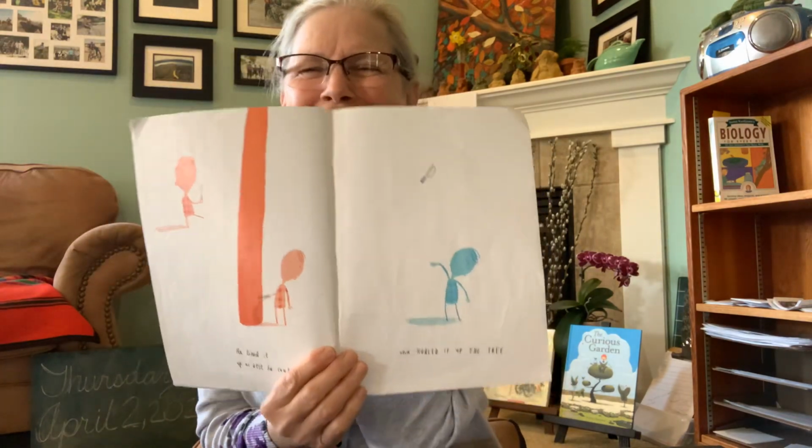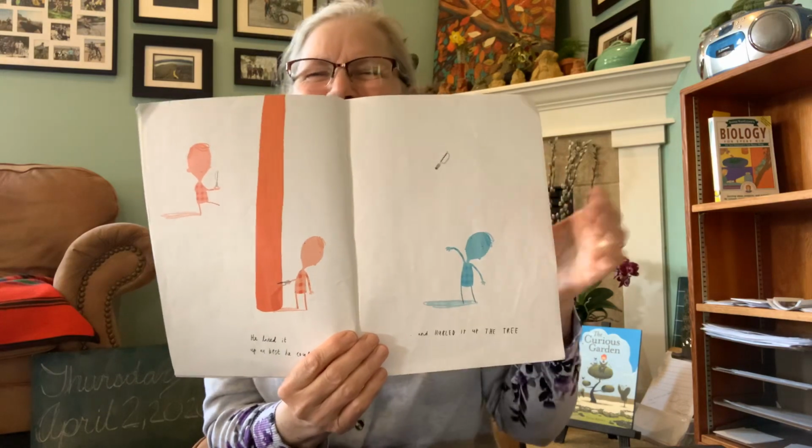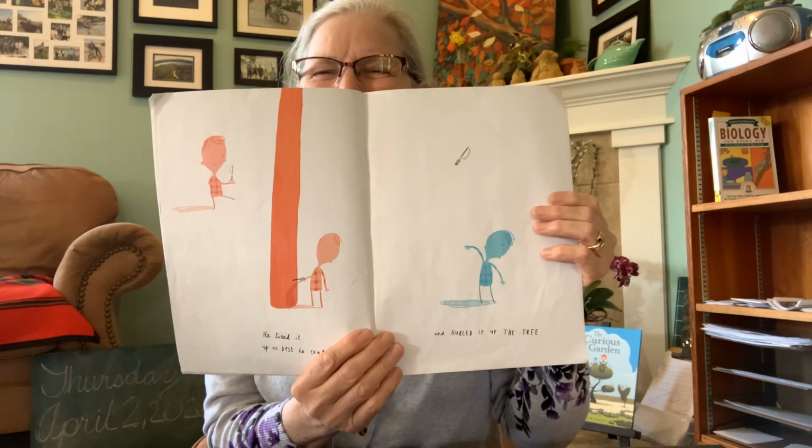He lined it up as best he could, and then he hurled it at the tree. No more room left in the tree, and the kite came unstuck. Floyd was delighted.